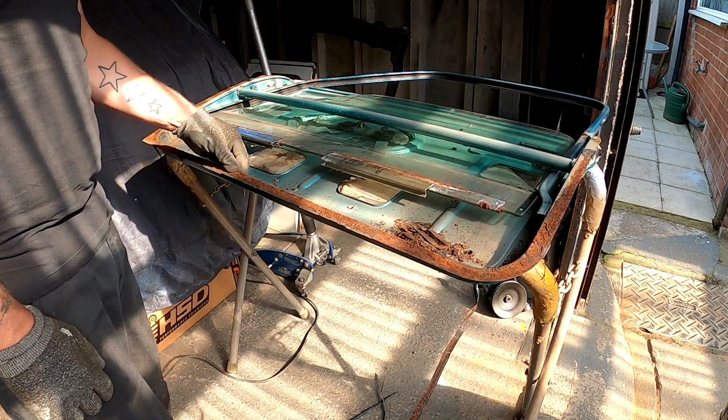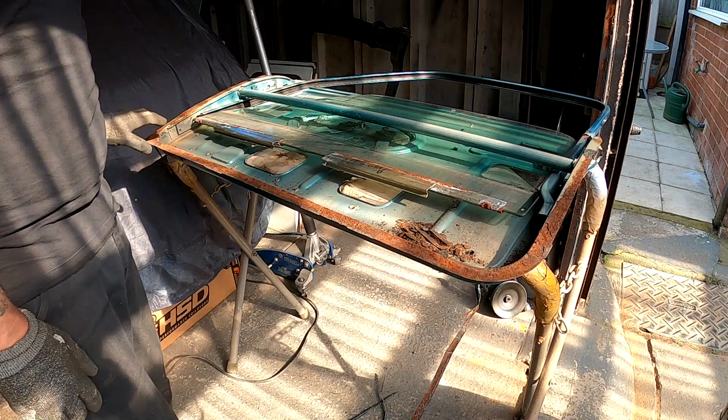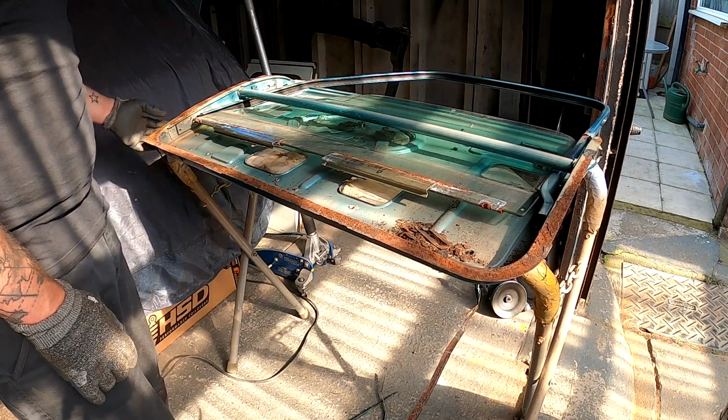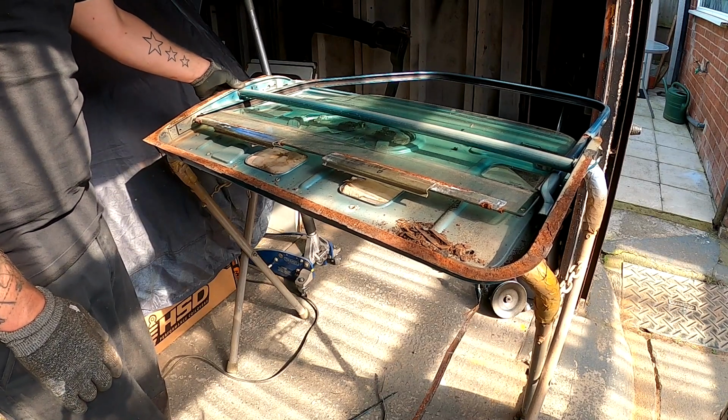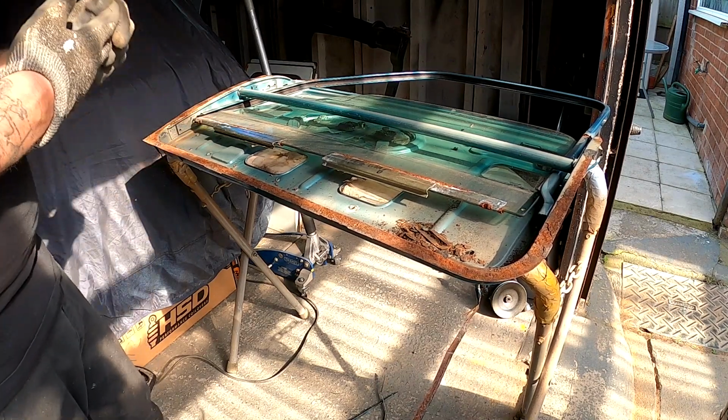Right, gonna get this cleaned up. It's mint. It's like it's not even gone on the corners. I thought this was gonna be a lot worse than it was. Mint.